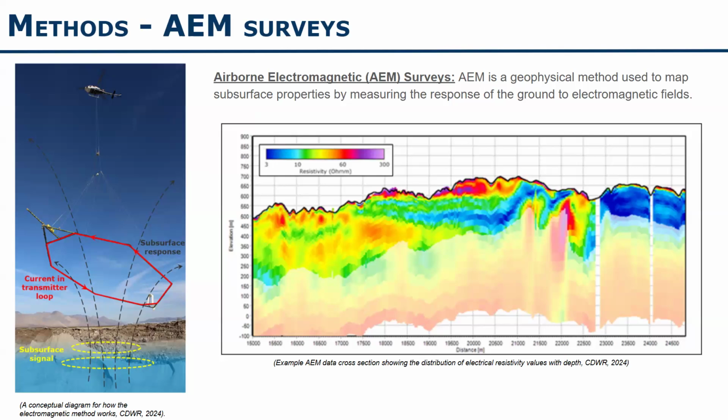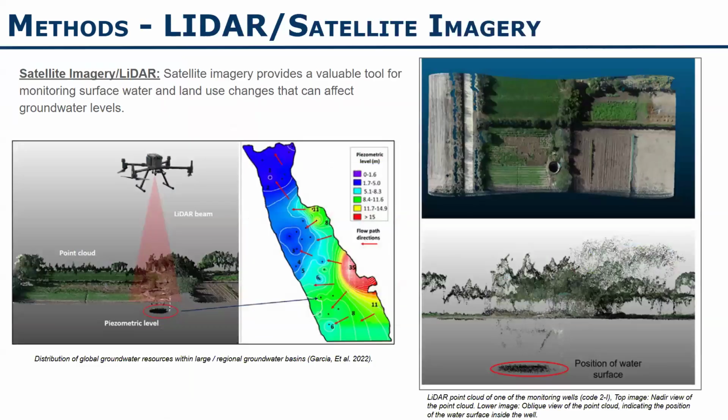This method is highly cost-effective compared to drilling, and it provides extensive data across large areas without the need for multiple wells. On the other hand, the LiDAR technology offers high-precision measurements of piezometric levels in wells, which are crucial for understanding aquifer storage and managing groundwater resources. With vertical resolution up to 5 centimeters, LiDAR reduces the need for manual leveling and allows for a better monitoring of large and hard-to-reach areas.